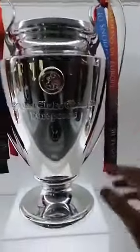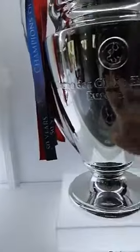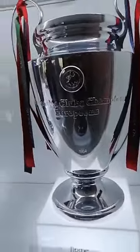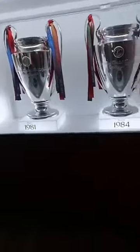Size of these European Cups. You can see the difference in size between these ones and that's the real one. This one here is the copies that Liverpool will keep for themselves, along with 2005, which is the original one, because we got to keep that one because of it being the fifth time. And along with 1984 here as well. So let's have a look at that in full view.